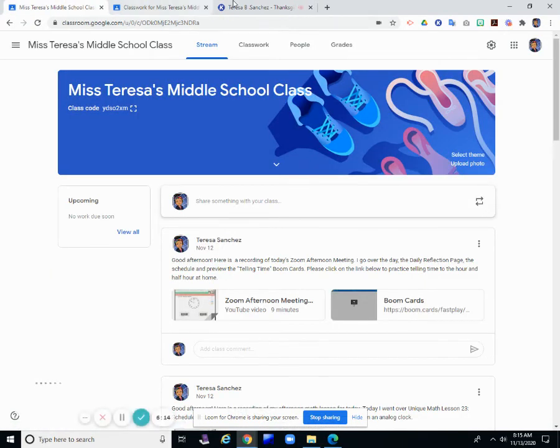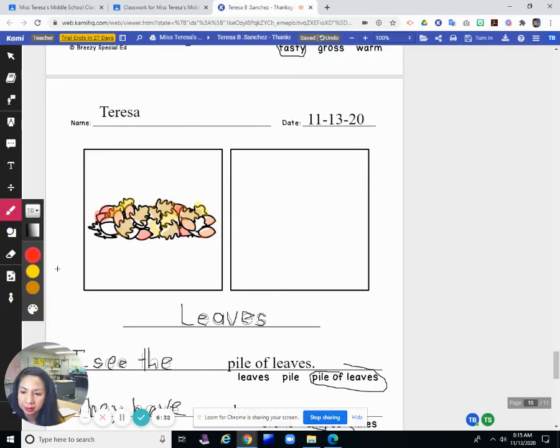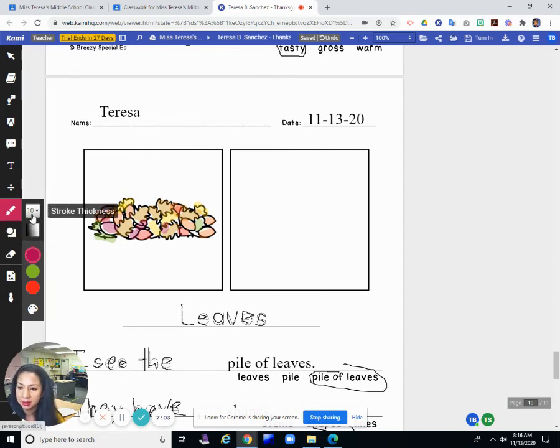Let's see the sample picture. Oh, it doesn't have a sample picture. Oh, okay, here. Okay, so in this picture, the pile of leaves even has some green and some purple. Put a little bit of green in there. But purple, I don't know. Maybe like this color purple. Okay, so those are the leaves, the fall leaves.